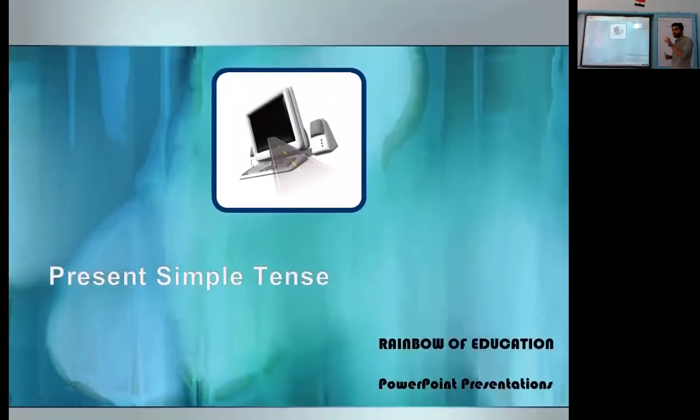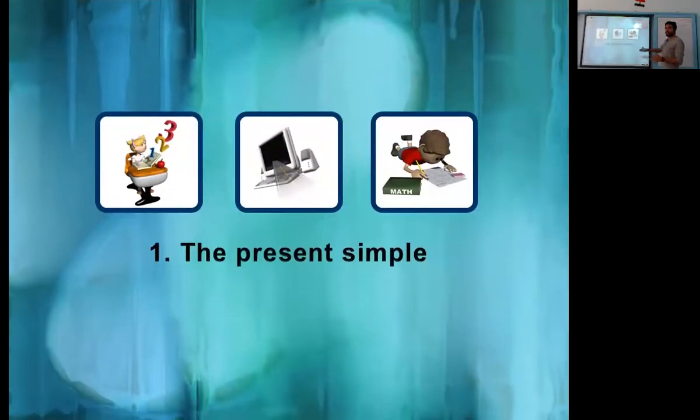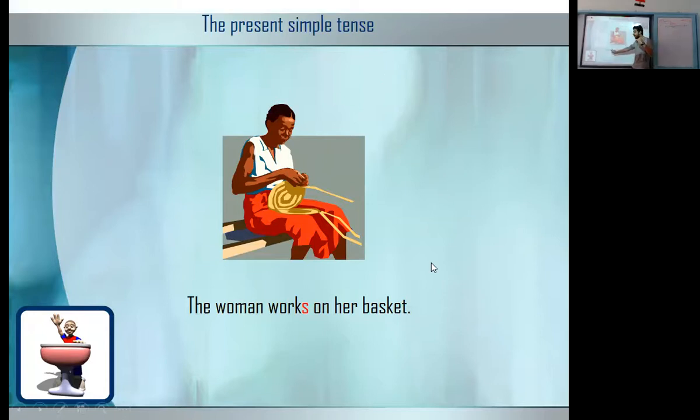And now let's move to the next one. What are they doing right now? And what does she do? What do they do? What does he do? That's what I'm asking. Okay, the next one. The present simple tense. This woman, what does she do? So he answered me, the woman works on her basket. Try to extract the form of the tense. Okay, the woman, the she, work, the main verb. I added what? Letter S. Pay attention to that. Okay, the next one.